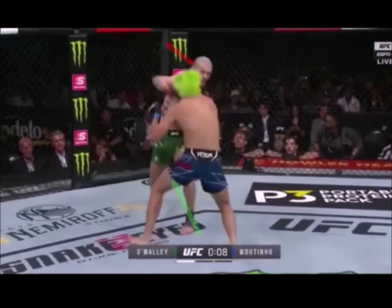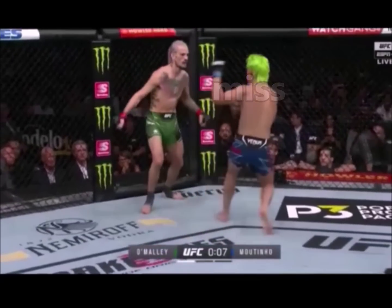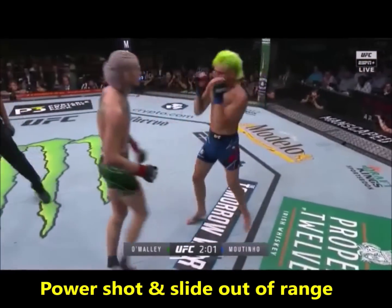And here from a different angle, he throws that power shot, slides his head right behind the lead shoulder just enough to take him outside that striking zone as he switches his stance. This counter was really useful against a pressure fighter like Chris, and the main idea here is to throw that power hand and slide right out of range.